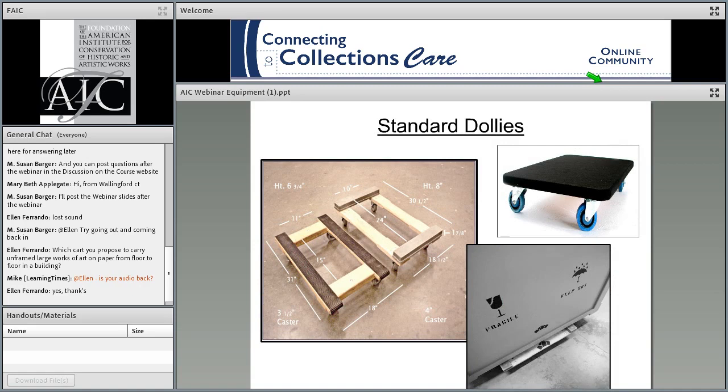So, standard dollies. The two on the left in the slide, you'll see the dimensional image, which is really good because when this slide was made, it described each dolly, height, width, and so forth. The one on the left with the black stripes, the rubber strapping, is a flat top dolly, but it's got the open center. That way you can put anything flat on, it's not going to rock. And if you've got a skid on the crate, you can set that skid into the open area.